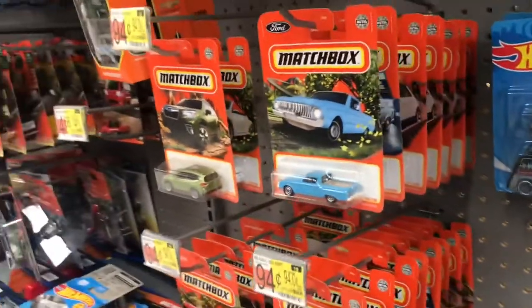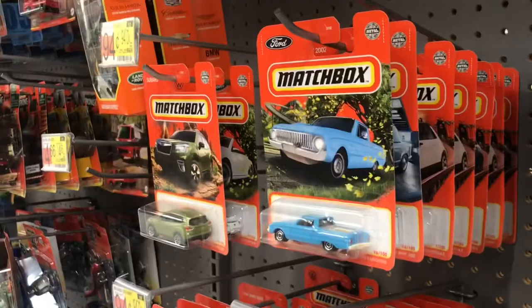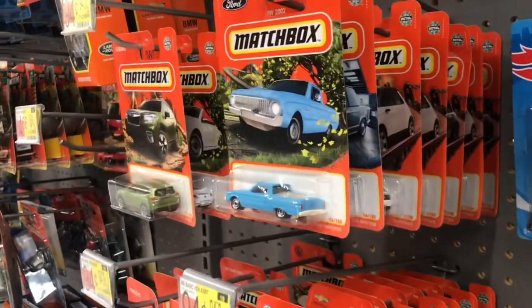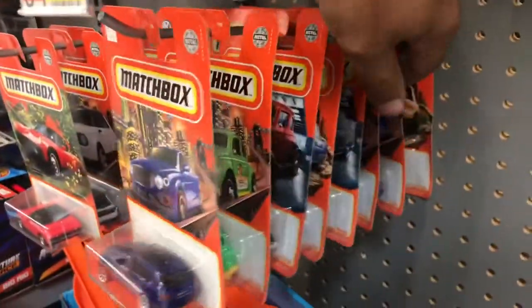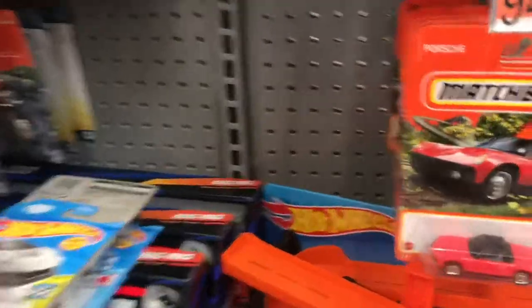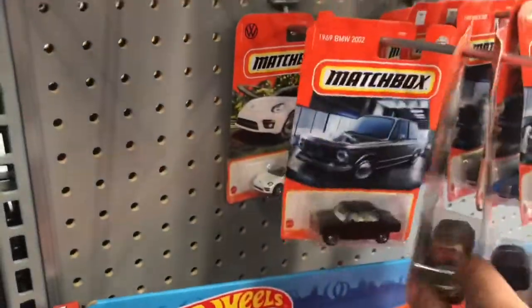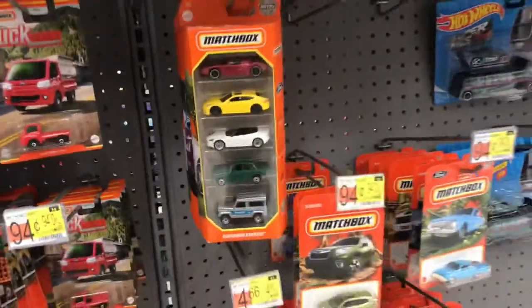Alright, so they had restocked on the Matchboxes as well. I've been on the hunt for that Toyota MR2. They got like four different variations out right now. They got one with the headlights up, one with the headlights down. They got a left-hand drive and a right-hand drive. As well as I've been looking for that Corvette Super Chase, and unfortunately they didn't have it over here either.